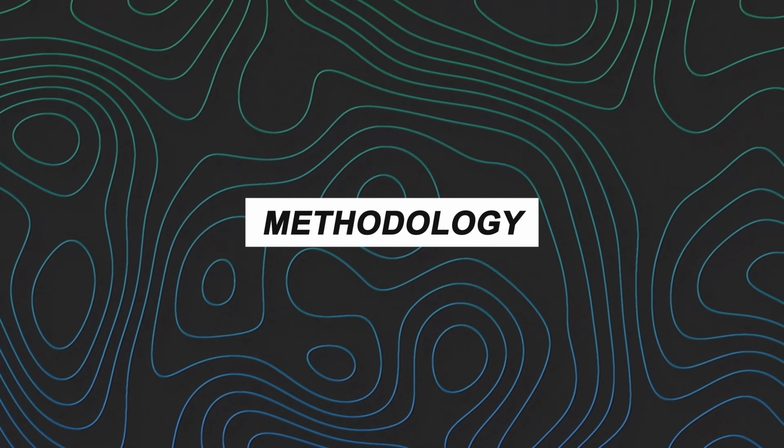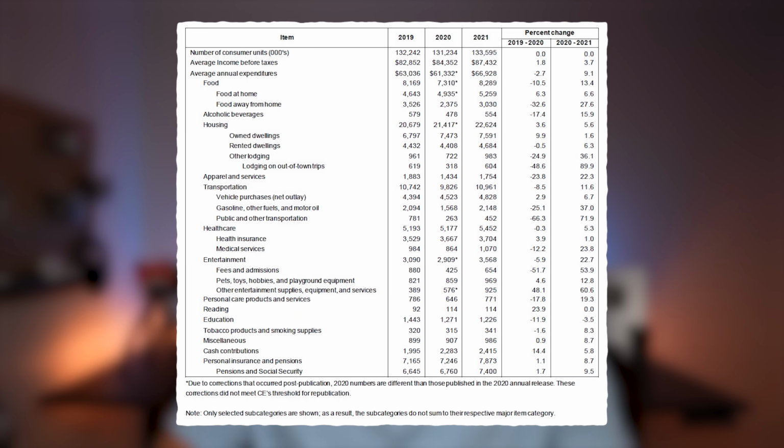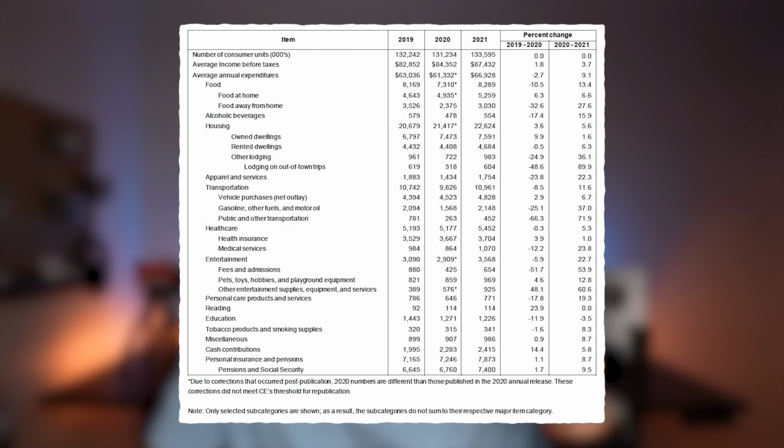Part 1, the methodology and what exactly we're trying to optimize our spend for. So pulling up the chart here from the Census Bureau, the first thing that sticks out to me is, wow, we spend a lot of money.